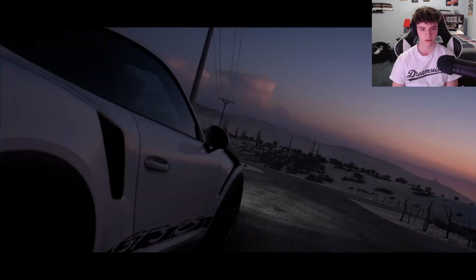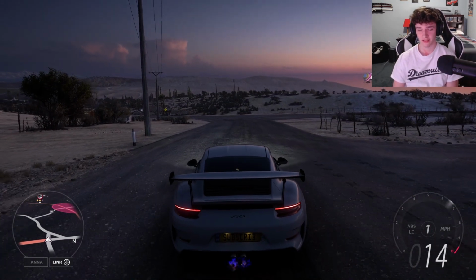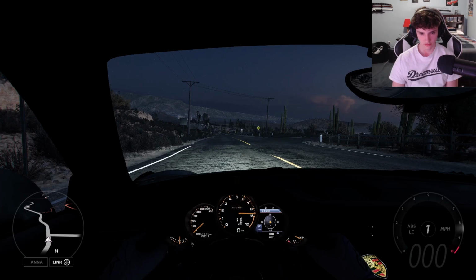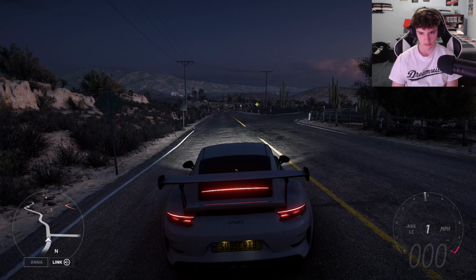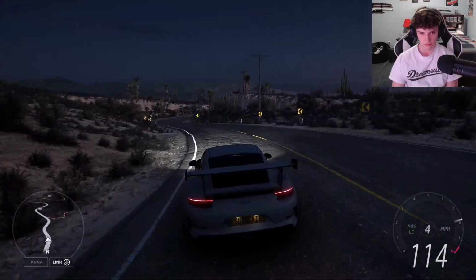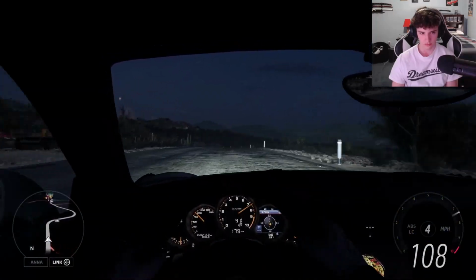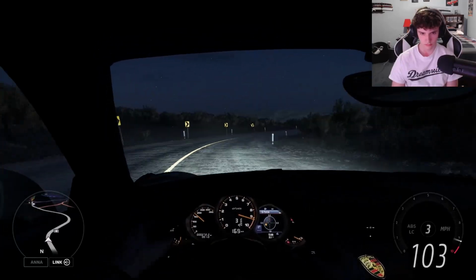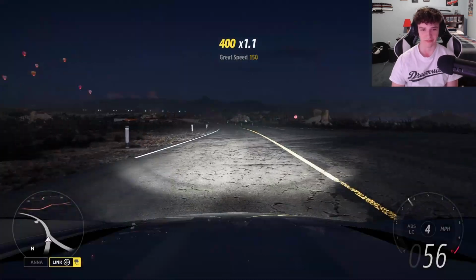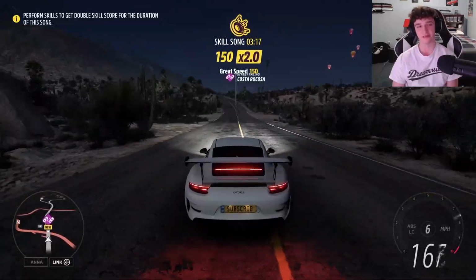All right, onto our next car. We have the 991.2, I believe, Porsche 911 GT3 RS. It says that naturally aspirated flat 6. Can't believe this game lets you rev it out all the way to 10,000 RPM in the GT3 RS motor. All the way out to 10,000 is crazy.